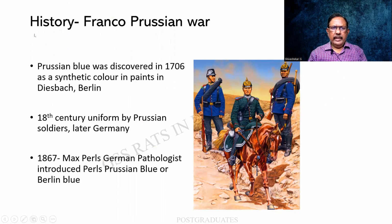Now, you find that during the Franco-Prussian War, there was a uniform that was worn by the soldiers. And this invariably matches the stain and hence is called the Prussian blue stain. And that is supposed to be part of Berlin and so on and so forth. Later on, it became Germany. In 1867, Max PERLS was a German pathologist who introduced the PERLS Prussian blue stain. And his name itself is PERLS, P-E-R-L-S. Therefore, no apostrophe is there.